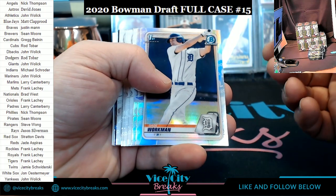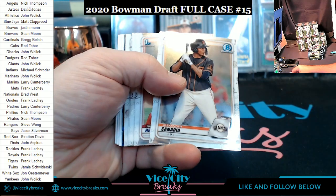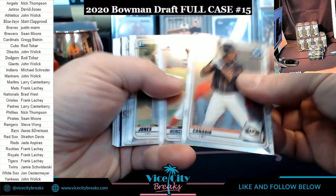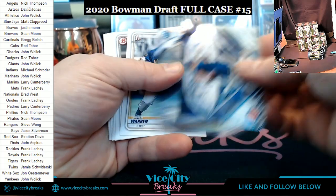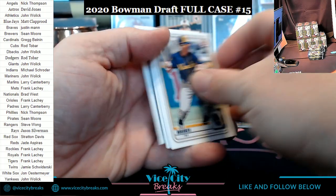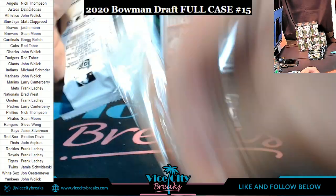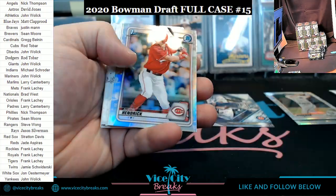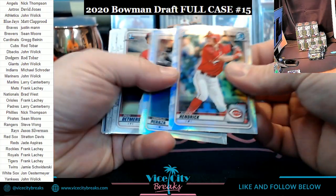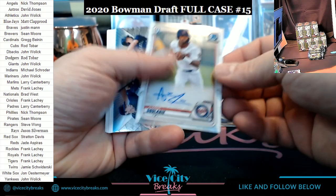Okay. So there's papers, there's refractors, there's chromes, there's inserts, and there's more papers. That's how this thing breaks down, I think. Papers, refractors. All refractors will be sleeved when it's all said and done.